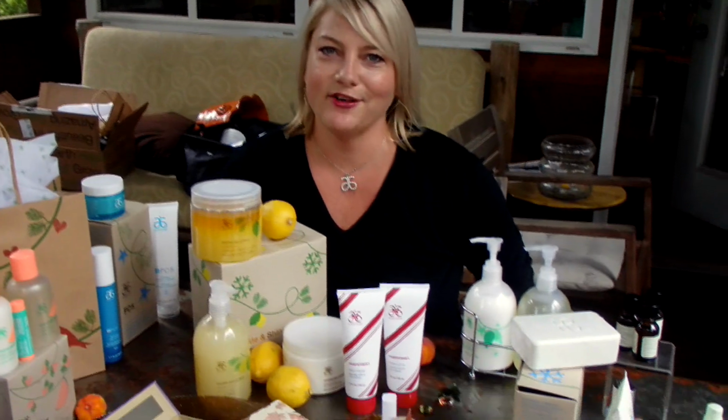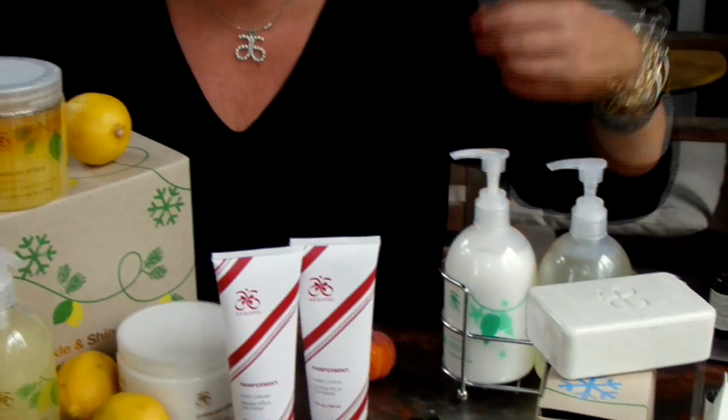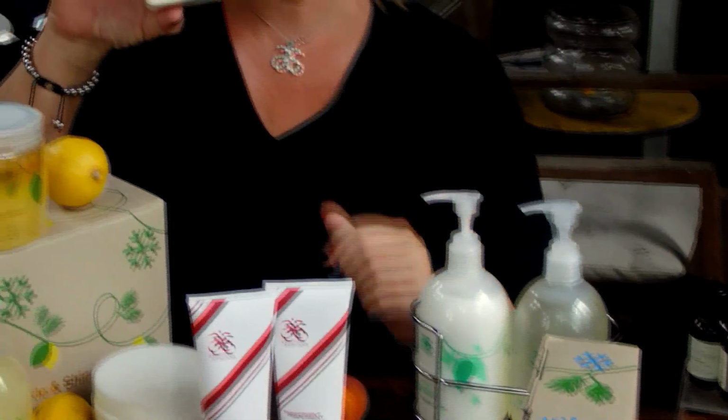For our guys, we have Sky for Men. It's always a favorite. All of my guys love it. And this year, we came out with Sky for Men Bath Bar. And I like it also. I know it's for men, but I like it as well.